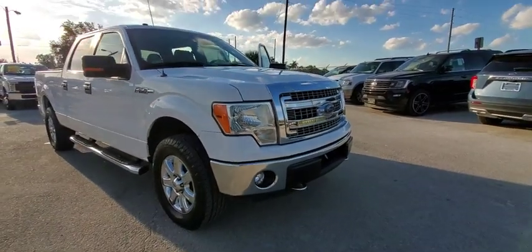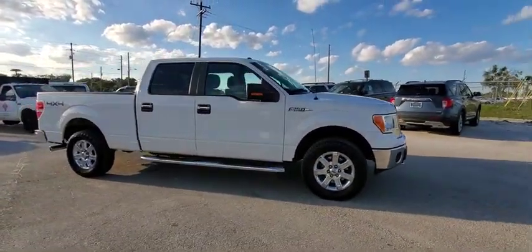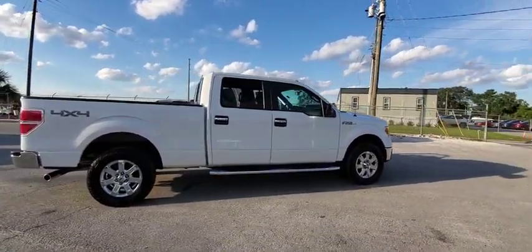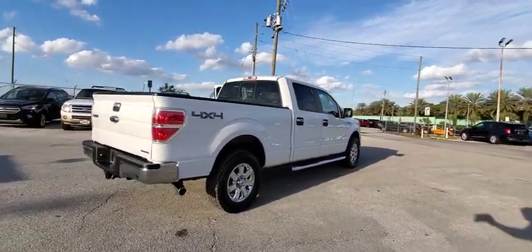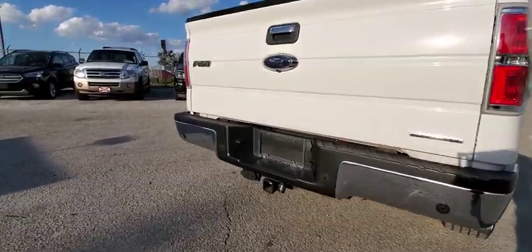Make a great choice today with the 2014 Ford F-150. A Ford F-150 knows how to handle any situation. It's built to follow orders. No whining. This vehicle has less than 50,000 miles. Here are some of this vehicle's great options.